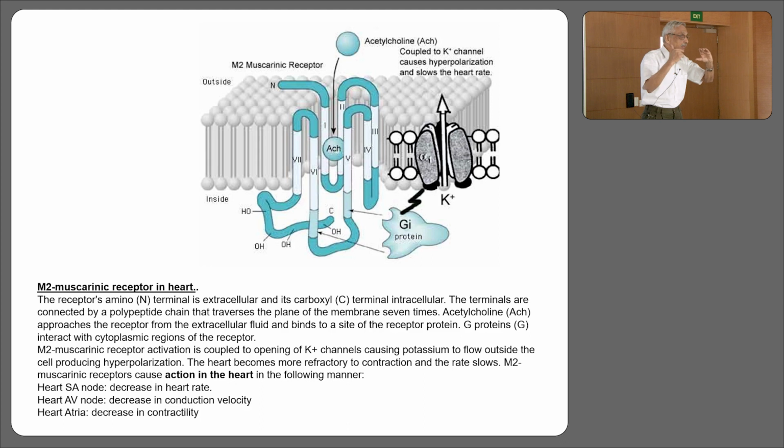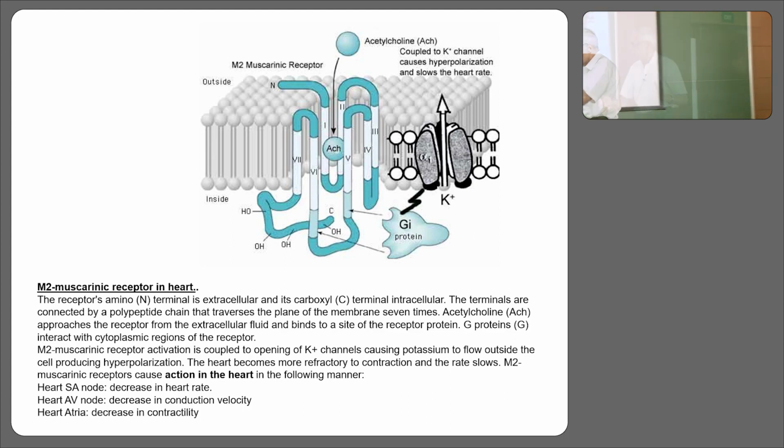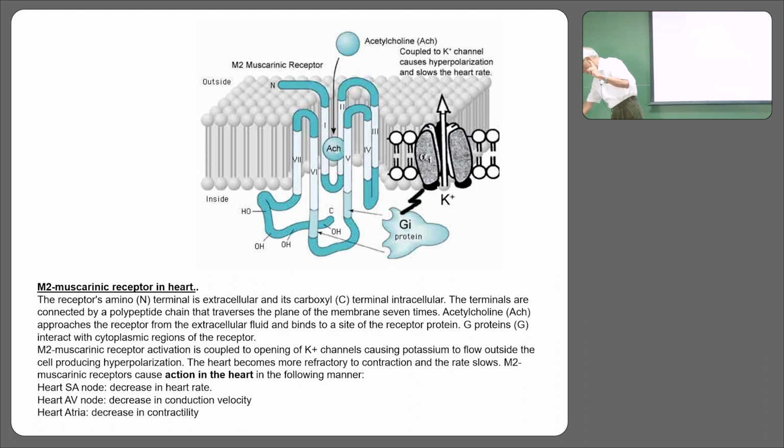If minus 70 becomes minus 80, it is hyperpolarized. Remember this. Hyperpolarized means it is inhibited, it is now difficult to stimulate the cell. But from 70, if I go to 60 and 50, it is depolarized. Now, it is easy for me to stimulate the cell. Okay. So, don't mess up with these terms.